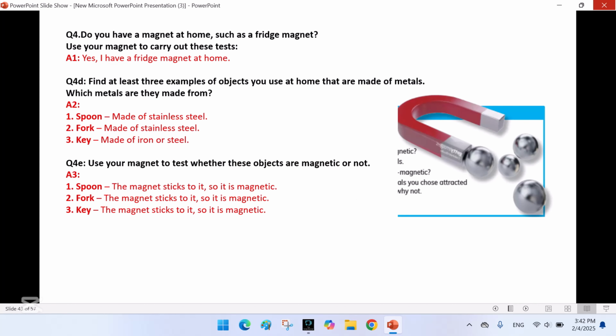Do you have a magnet at home, such as a fridge magnet? Use a magnet to carry out these tests. Yes, I have a fridge magnet at home. Find at least three examples of objects you use at home that are made of metals. Which metals are they made from? Spoon, made of stainless steel. Fork, made of stainless steel. Key, made of iron and steel.